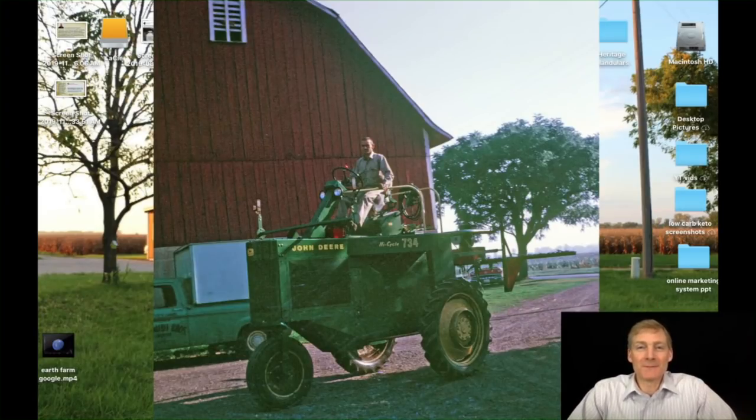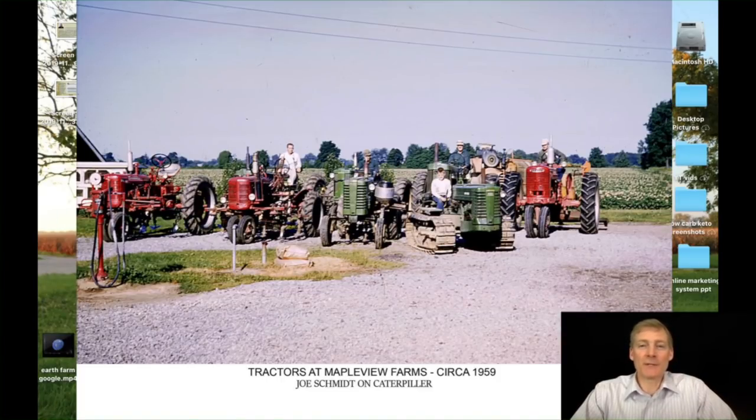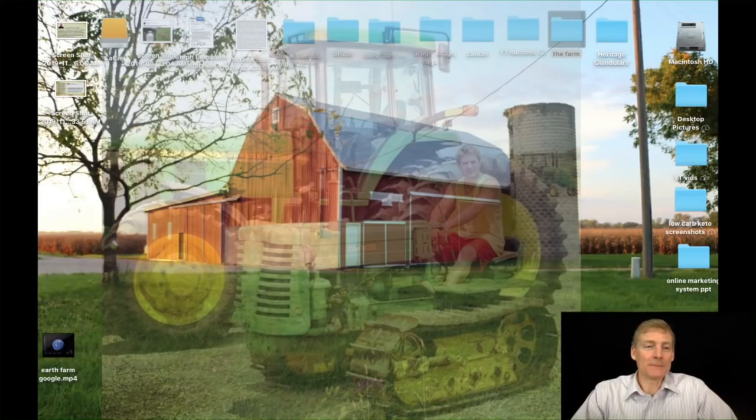The first tractor they purchased is a John Deere AR with steel wheels like this one. Here's Uncle Mick, or Jim. He went by Mick, on a high cycle John Deere so he can drive it through the corn. And then here's Uncle Paul in 1952. He's on an early model John Deere 40. Here's a collection of the tractors all put together. Notice in the front to the right is a John Deere crawler. That crawler is still in the family. And this picture was taken in 1959.